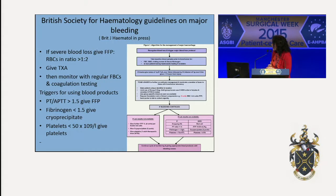So if you've got prolongation of the PT and APTT, the ratio is more than 1.5, you're going to give fresh frozen plasma in a dose of 15 to 20 mL per kilogram. And importantly, you must be measuring fibrinogen. If it's less than 1.5, which it will be in a really big bleeder, you need to give cryoprecipitate, and you give platelets if the platelet count is less than 50, aiming to push it up to over 100.